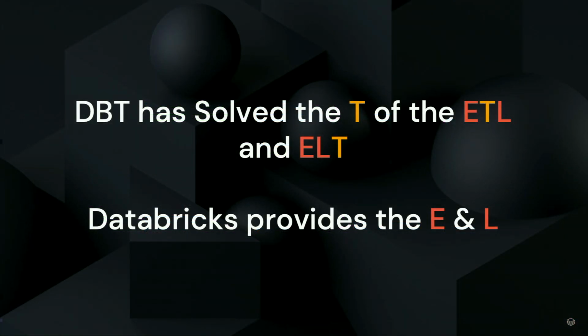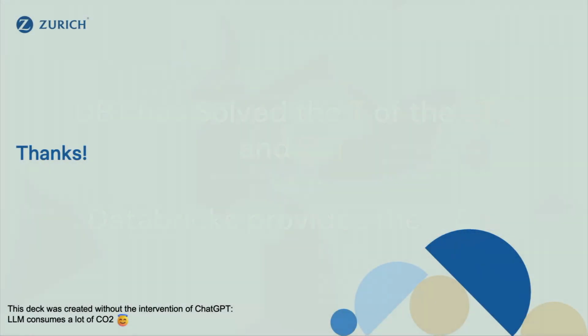So as a summary of this journey, what we have seen is that dbt has solved the transformation part of the ETL or the ELT, and Databricks, using the high code, is providing the extraction and load part. And with that, thank you to everyone.